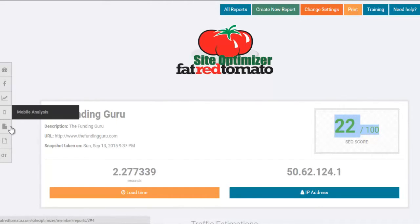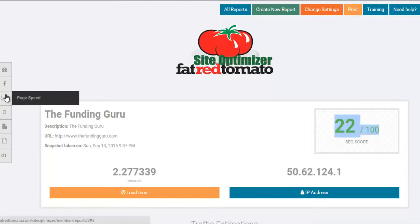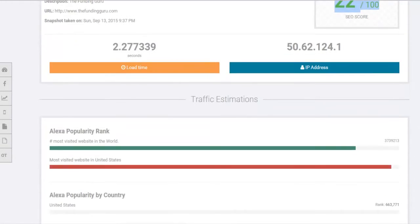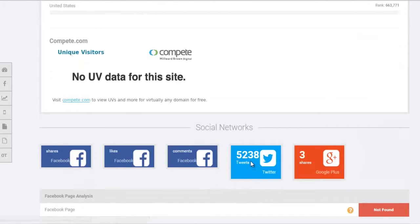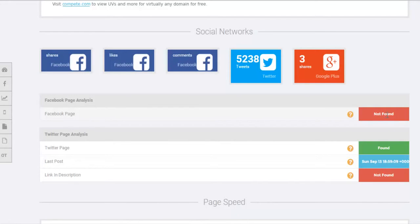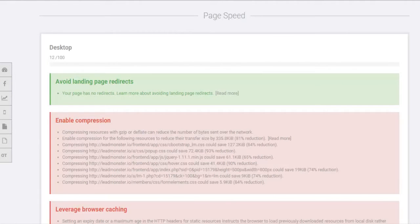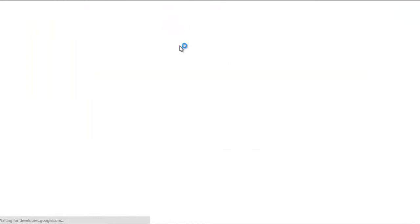So here's a quick summary list of the entire report. It covers traffic estimations, social network, page speed, mobile analysis, on-page SEO factors, off-page SEO factors, and other. And I can scroll down to any of these sections: Alexa popularity, compete, my social network traction, 5,238 tweets, 3 shares in Google+, Facebook. And whenever there's an issue, it gives me a red box, and I can click the question mark and it tells me what the issue is, so I know how to fix it. Often if there's a solution required, then it will give me a link to take me to the page that will help me understand what I need to do to improve it.